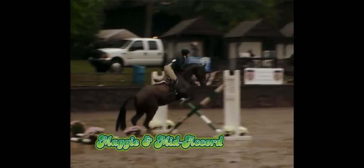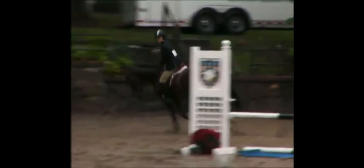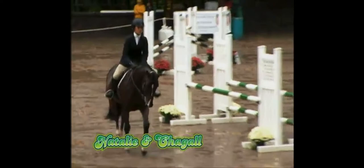Maggie and Mid-Accord knocked down a rail. Will this knock them out of the competition? Next up is Maggie's teammate, Natalie, on her horse, Chagall.